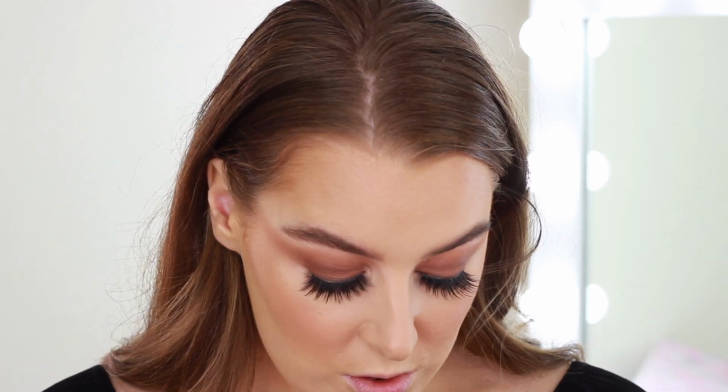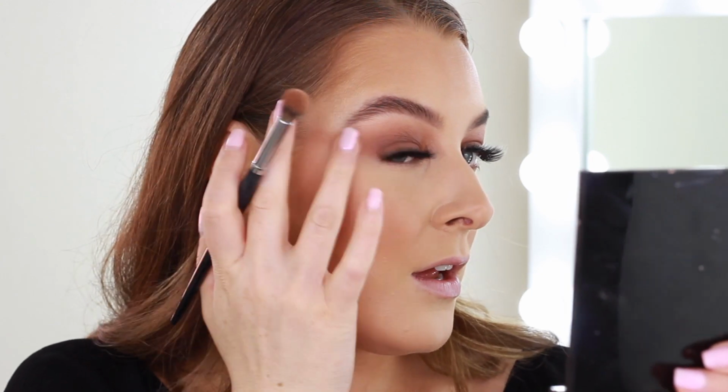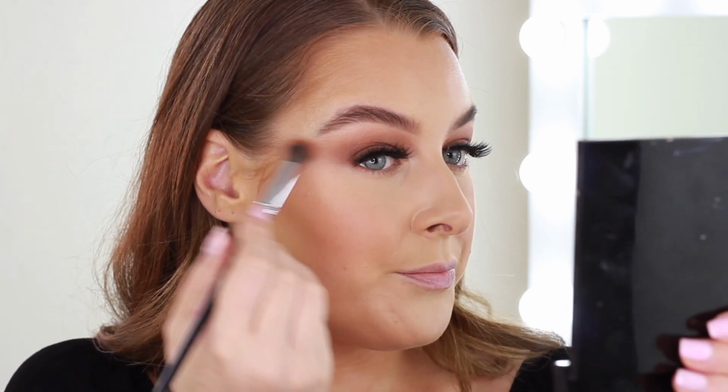And then I don't really want to do too much on the under eyes. I think I'm just going to keep it to the outer corner. So again on this side, just buff it out so there's not a harsh line. I like you to be able to see it, but I don't want it to look like I've winged it out, if you get what I mean. I don't want it to be a really sharp line. I want it to be quite subtle.